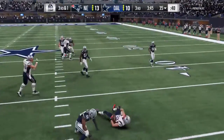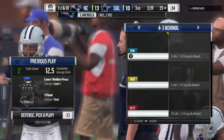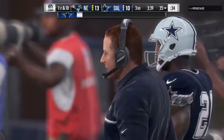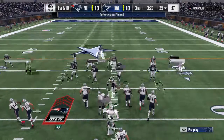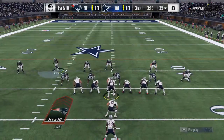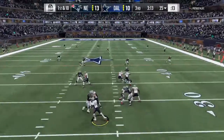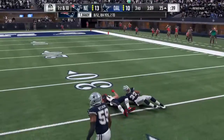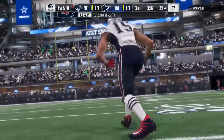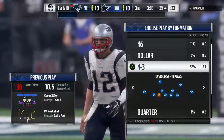And Amendola with a catch. First down. The Patriots pick up the first down. Brady to Amendola. Offense comes to the 1st and 10. Throwing on first down is Brady. He's going to air it out deep for Hunt. And got his man, complete. And he's going to get this down to the 35-yard line. Give him 30 yards there.